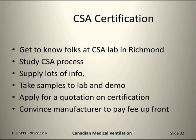And then you pay us the money, and then we start, you send us the equipment, and we'll test it and tell you what's wrong with it, and you fix it, and we test it some more, and we tell you what else we found wrong with it, and you fix it, and we test it some more, and eventually you get your CSA certificate, permission to put the CSA logo on your product. So, yeah, the quotations were a bit of an interesting experience.